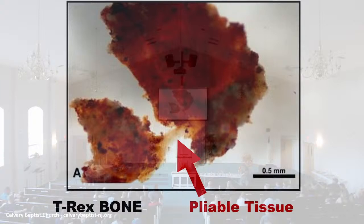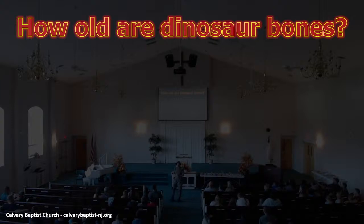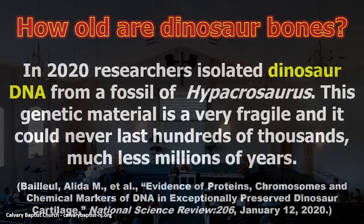Oh, okay, Sue, that's very nice. No, it didn't happen that way. They're making up stories. That's their interpretation. It's not a fact. It's a guess. Slide. Here's what's really cool. Just a couple of years ago, we discovered actual DNA, slide, in a Hypacrosaurus fossil, and they recovered genetic material.